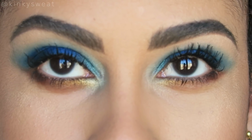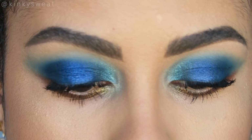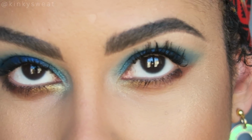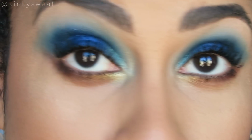All right, friends, eyes are done. Here's a close-up of how the eyes look. The shadow, I should say, looks on the lids, how the lower lash line looks, that we got the half and half thing going on. And before we move in to the whole face, here is some footage of me applying just the brow matte.